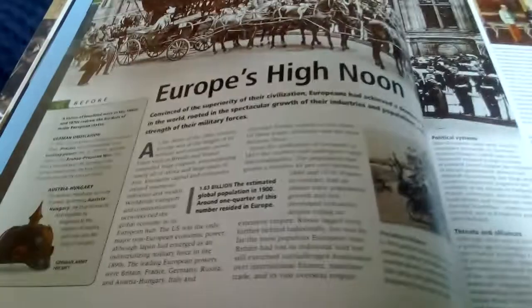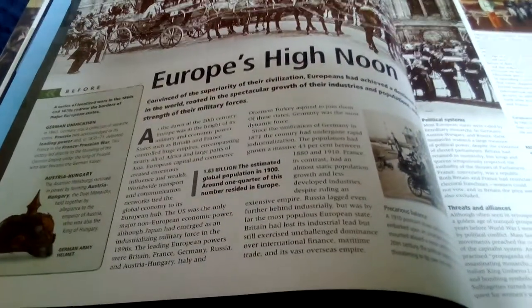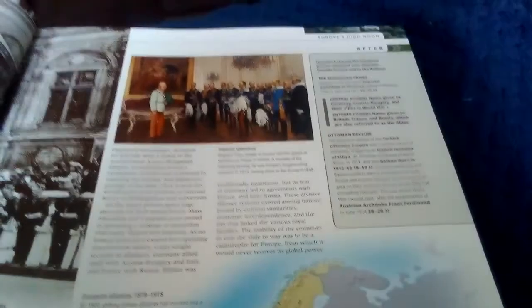Europe's high noon. You can pause if you want to read it. Here are some older pictures from 1906. And here is Kaiser Wilhelm II, who you saw on the front of this book. And here we go, the planning for war. Here is Germany planning their war to go through Belgium into France, like in World War II, but this was before that. Destination was there.